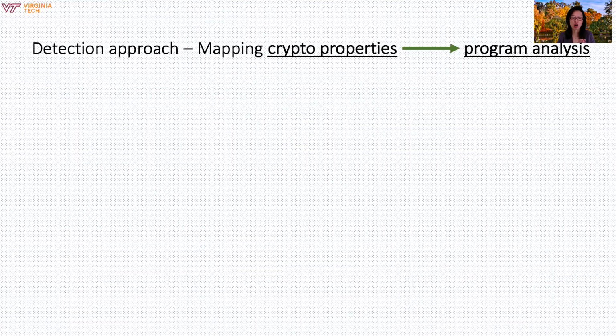And so one of our detections in CryptoGuard, which is a static data flow analysis looking for Java crypto API misuses, we look at things like using obsolete hash functions, constant keys, password-based encryption not having enough iterations, and so on and so forth.